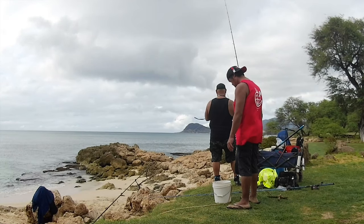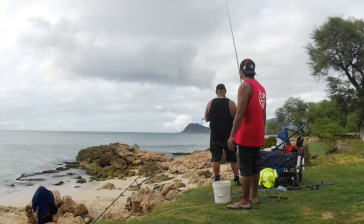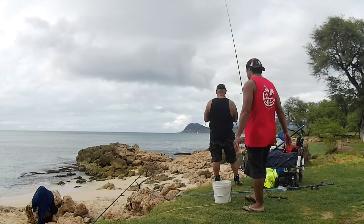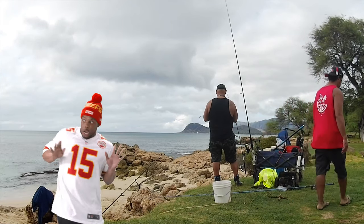Okay, back on Earth. El Paco checking out his catch. And either he was saying a prayer or sniffing his fingers. I don't know.